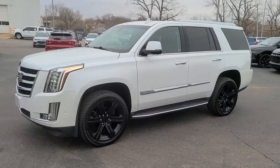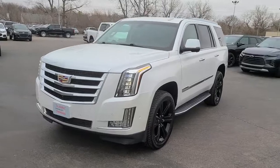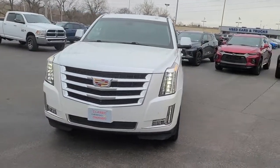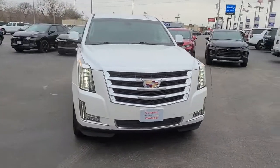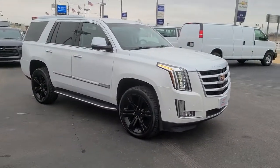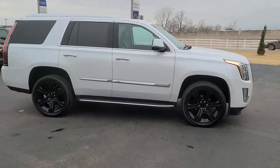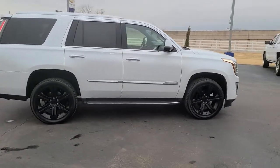Go home happy with the 2017 Cadillac Escalade. This vehicle still has fewer than 30,000 miles on the clock, so it won't last long. This vehicle delivers the best of sporty styling and modern efficiency. Confidence comes standard thanks to driver-focused design, state-of-the-art safety features, and a premium feel.